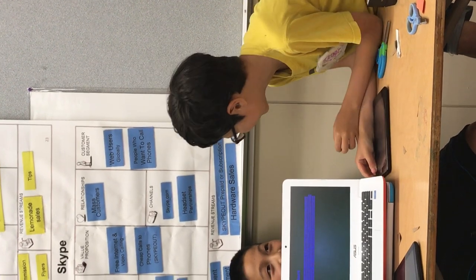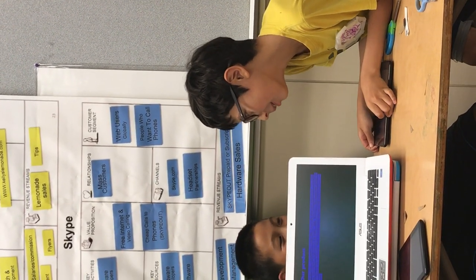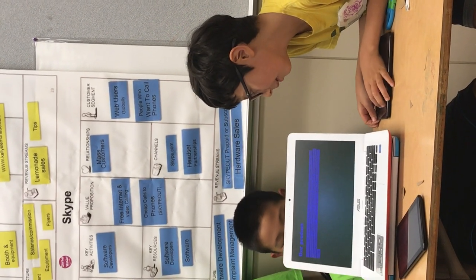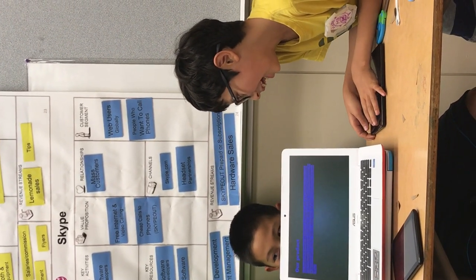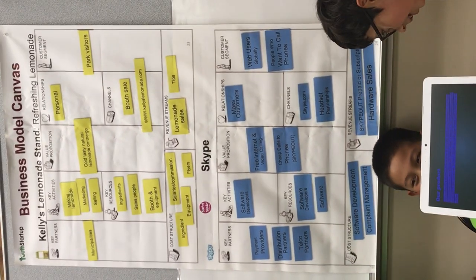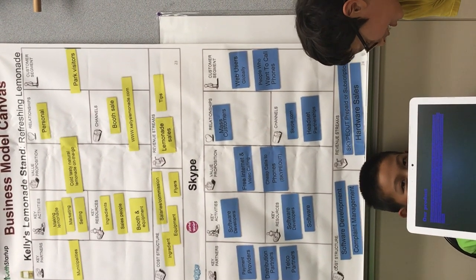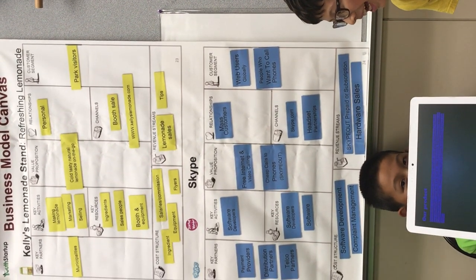Our product is a homework machine. It basically does your homework. You slide your paper in and then it will scan it. After it scans it, a robotic arm will type it up on a computer. Then the computer will print it out.